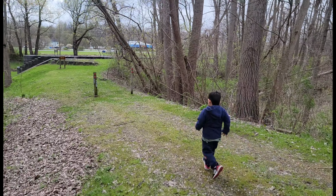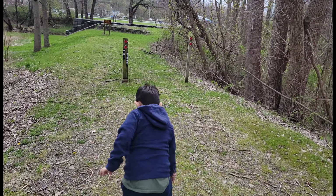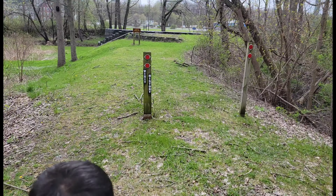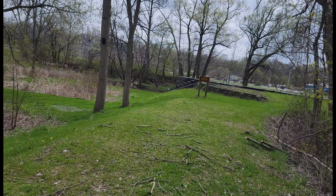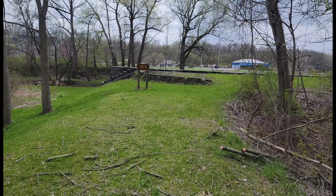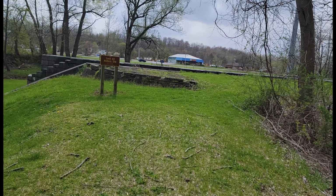Check out Macedon. It's like 60. You know how I roll. Might as well. I haven't been to this lock before. Yeah, it's just a reflector. Maybe there's a bike path over here or something. Look, historic lock 60.